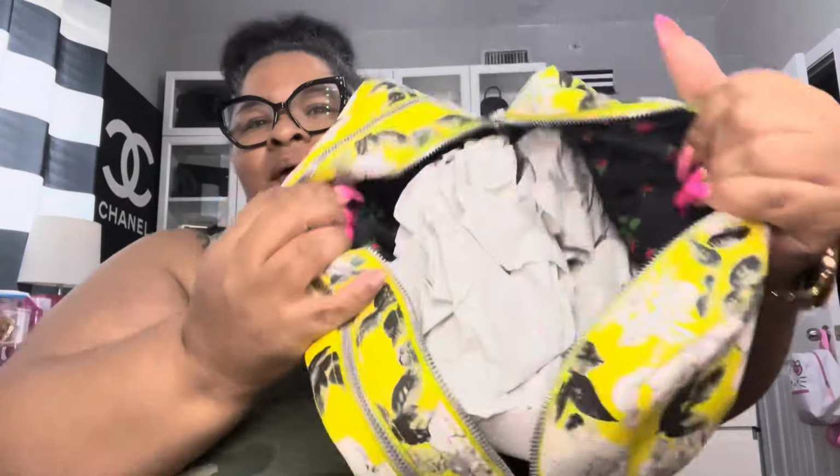Here's the other side. Really, really cute, really functional, even if you don't carry it like I did. It has a little wristlet part, which is what made me want to carry it like a clutch. It was just so big, and the print was just so pretty. Look at that emblem on it. But yeah, really, really cute.